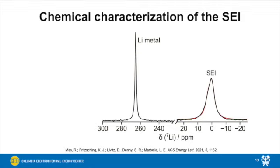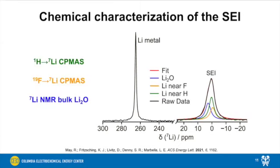To actually be able to resolve chemically what we have here, we have to play around with our magnetization a little bit in the experiment. What we do to see what is actually hidden underneath this peak is we polarize our protons and pass that magnetization to our lithium atoms in our sample. Whenever we do this, only the lithium atoms that are near an organic phase should light up. And that's this green peak that we see here.